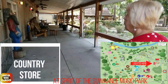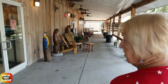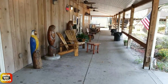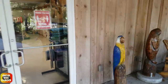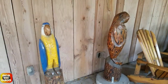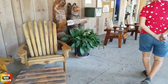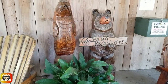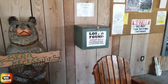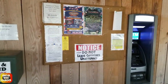Okay, now we're at the old country store. Lots of ceiling fans to keep a nice breeze. They have a lot of carvings here. One of a gentleman. They have a parrot. I believe this is a walrus. They have chairs here for you to sit in, and they also have the bear necessities, a walrus, or a manatee, I believe that is, and a lost and found, I guess if you drop something, you have a place to go. They have more chairs, and they have a lot of little wood structures on a shelf up above.